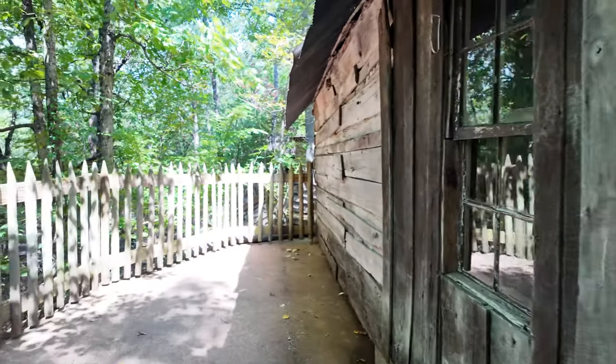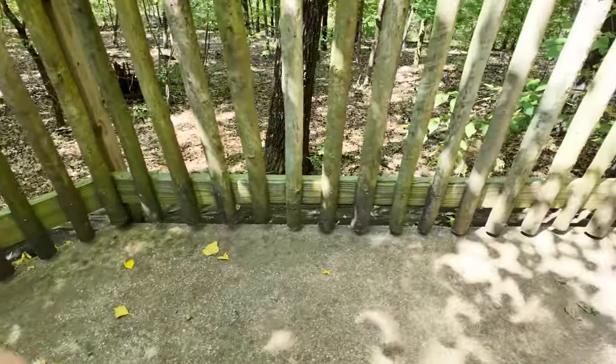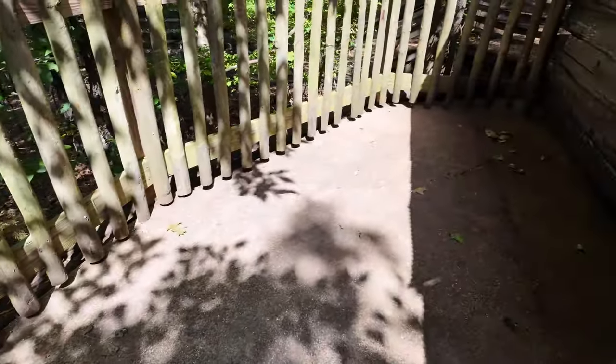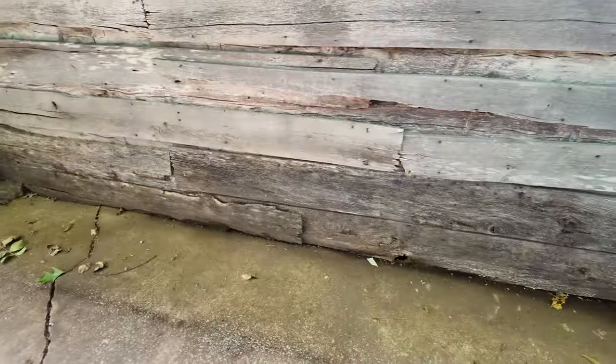This looks like it would have been the back porch area. I highly doubt that this was concrete. This was probably put in afterwards, but maybe it was, because it is sitting on it. So maybe this was here. I don't know.